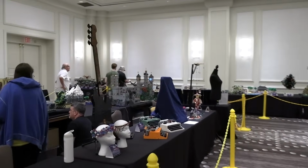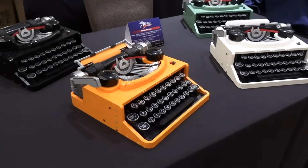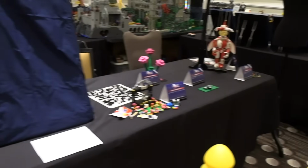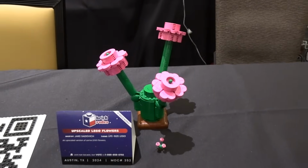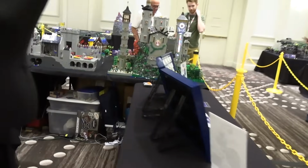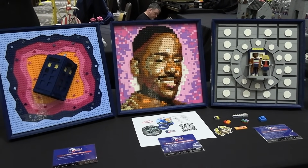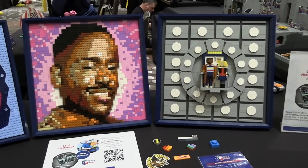Jump across here, we've got some Lego jewelry and a guitar, and then a bunch of different typewriters by Steve Guinness, who was the fan designer of the Lego typewriter set. You can see some different colors. And then we've got the upscaled Lego flowers, some zombies, some poker chips, and this marionette by Jake Sadovich. Come around to more mosaics. We've got TARDIS in the Vortex, Doctor Who build, and inside the TARDIS. So these are all Doctor Who builds, I think also by Steve Guinness. He brought these out here.